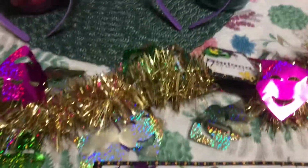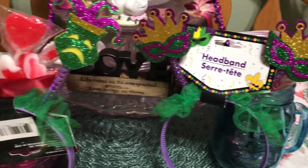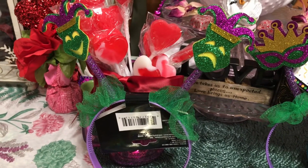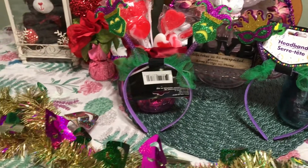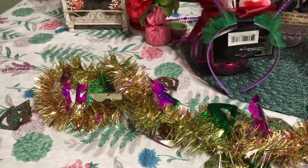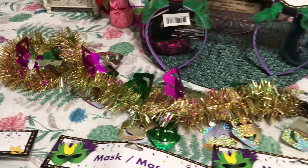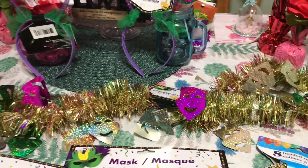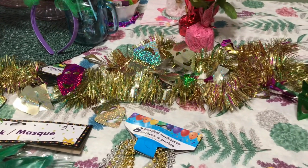Then I bought 2 of these little headbands, thought they were as cute as can be, and they were also $1 a piece. Are they not the cutest things? Now, I'm not quite sure, even though I did buy it, if I'm going to use this or not, we'll see. It's pretty big, and I have it doubled up twice because it's so long. So as you see it, it really is twice this long.